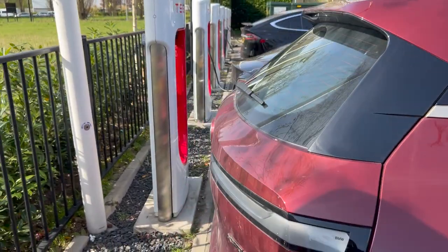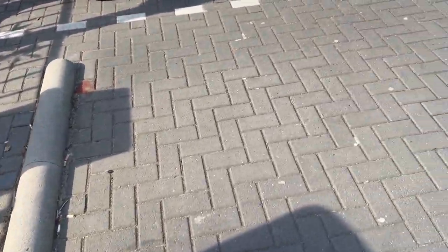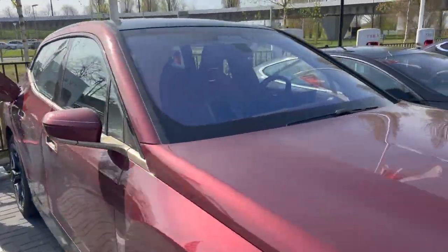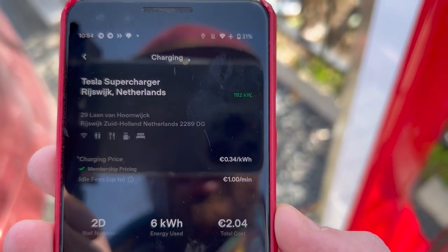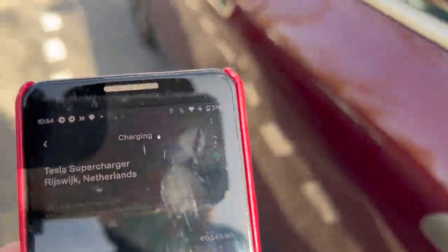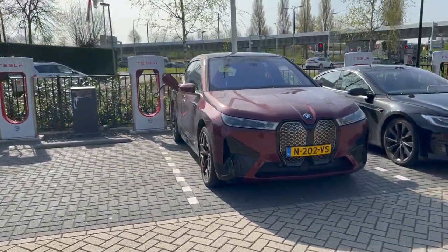And yes, I am. So as you can see, I'm using the wrong plug, because it was intended for a Tesla to park over here. And all the other ones are broken. So one working plug, 2C, is now blocked by the BMW because the charging port is on the wrong side, which is the right side. I don't know anymore. 192 kilowatts at the Supercharger. This BMW doesn't mind taking it from Tesla.